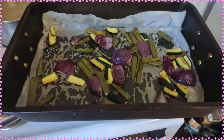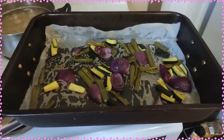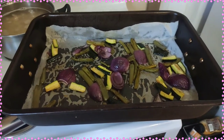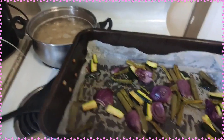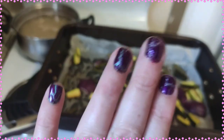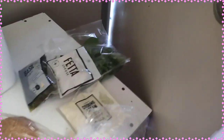Sorry. Yeah, so they don't look great, but they'd look better if that was red capsicum. But I think that's fine, and I think the colour from the red onion's great. That pasta's starting to think about boiling, so I'll just move that. We'll put that over the way. I was just about to reach for it with my hand, I've got some purple and green nails. We'll move you over here, sister. There we go.